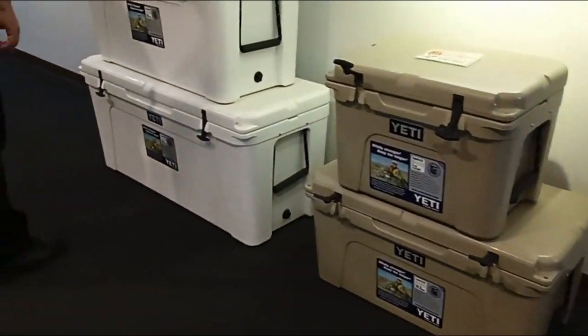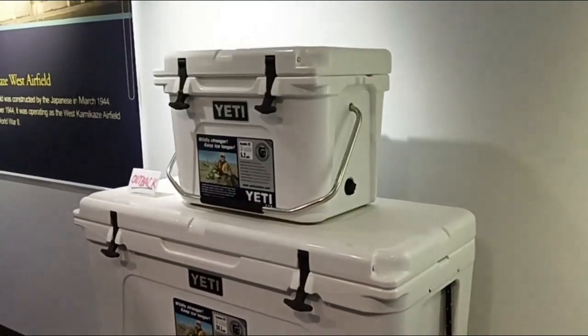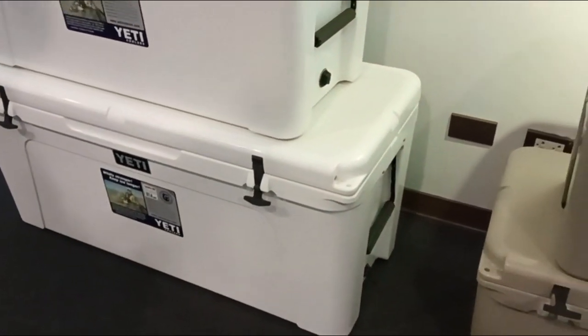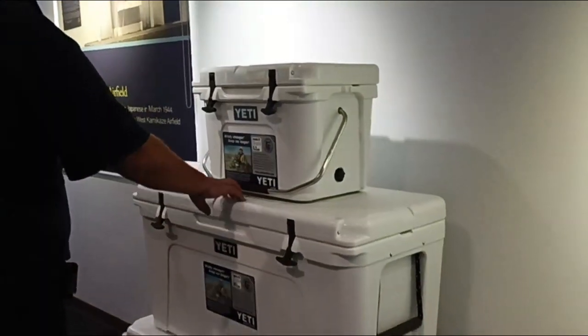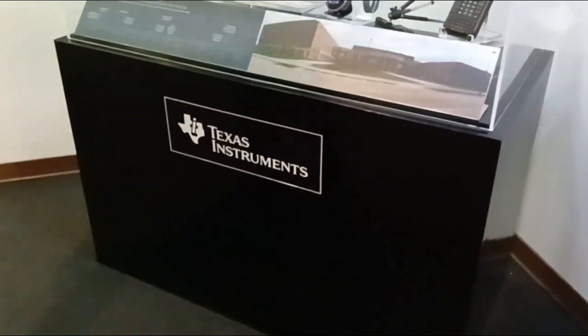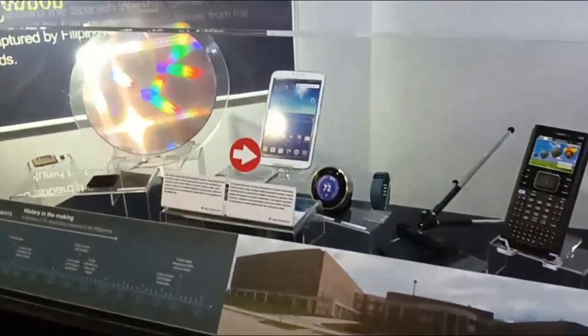Wow. This is nice. Well, these are huge selling ice chests in the United States. Very, very expensive. I don't know if this one still exists. Yeah, Yeti's still made. Oh, really? Because I don't see this one in the store. Wow, Paring Rick. Your instruments are here. Wow.